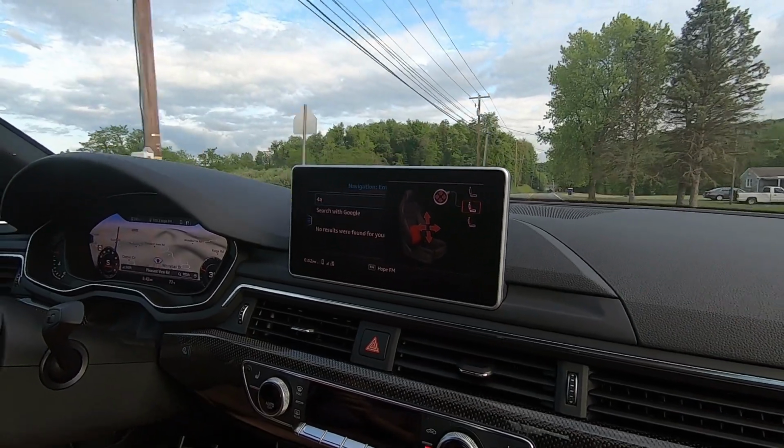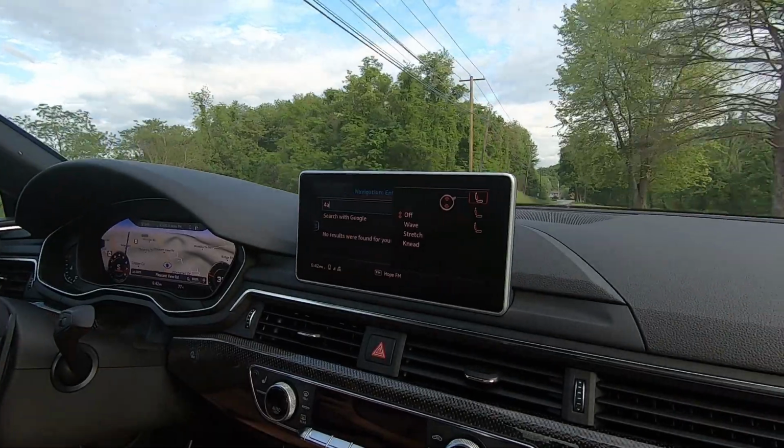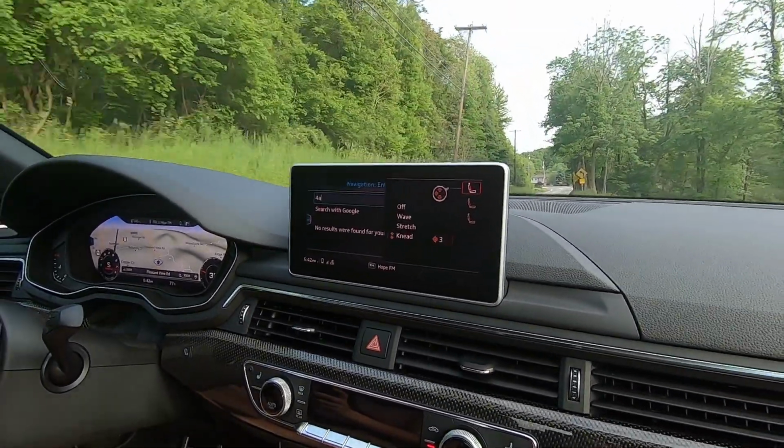How do I get it to massage? Flip the lever up again. Yep, now go through that menu. Yep, neat is the best. Oh my god, it massages you. It's actually massaging my back right now.